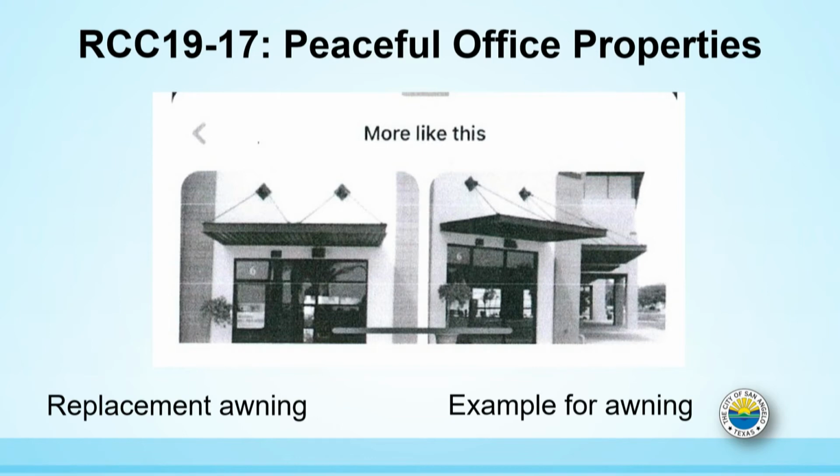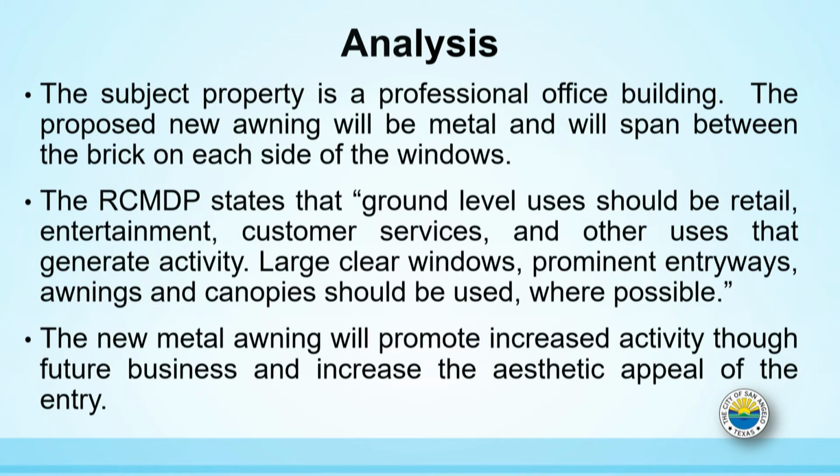A couple more examples. So they're proposing a metal building instead of the other metal conduit. This is going to be more of a flat awning. It will have a little bit of a slope and pitch to run water off, but not as severe as the one before.